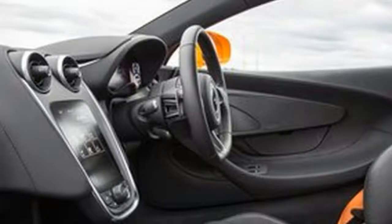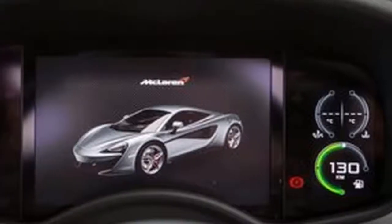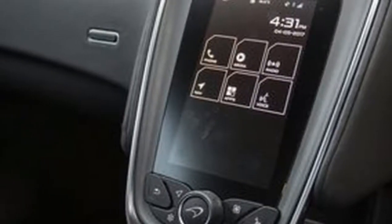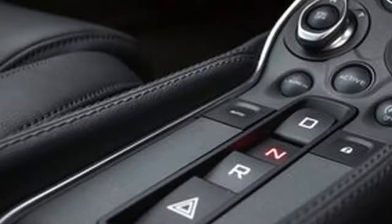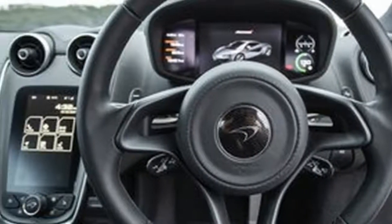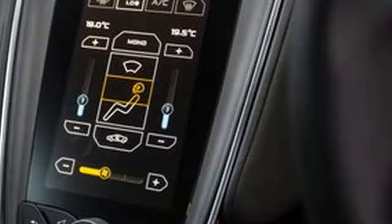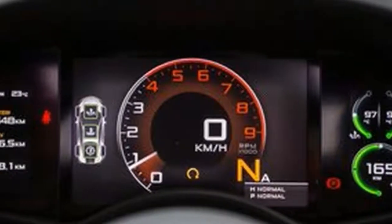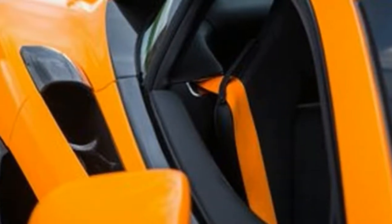Clearly, it's been a stop-start affair, but, with a three-tiered product range introduced in 2015, encompassing three distinct series, Sports, 540C, 570S, 570 GT, Super, 650S, 675LT, 720S, and Ultimate, P1 and GTR, McLaren is more than making up for lost time. And there's genuine demand from those wanting to stand out from the usual brands. McLaren is also finding favor in this country, too, selling 93 cars last year, up by almost 160%. By way of comparison, Lamborghini sold 127, while Ferrari found 188 new car buyers for its prancing horse-adorned cars.